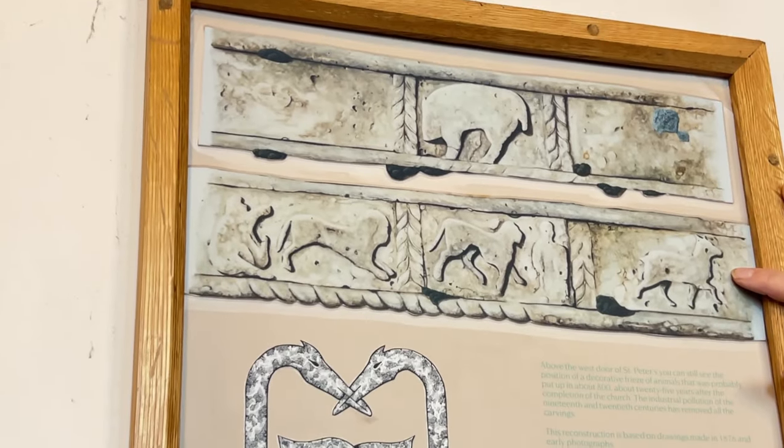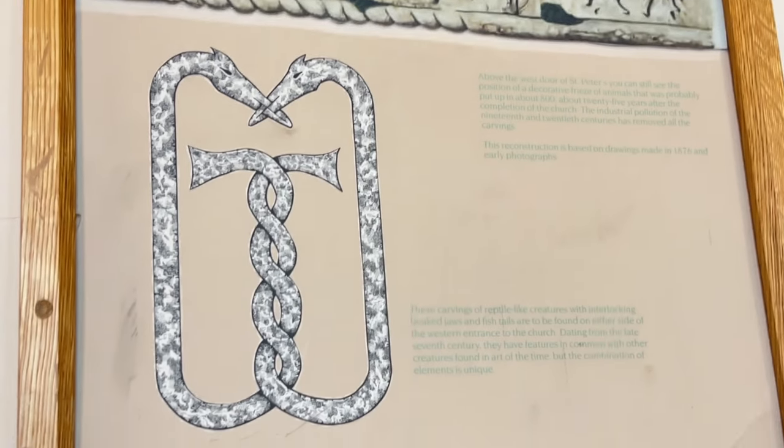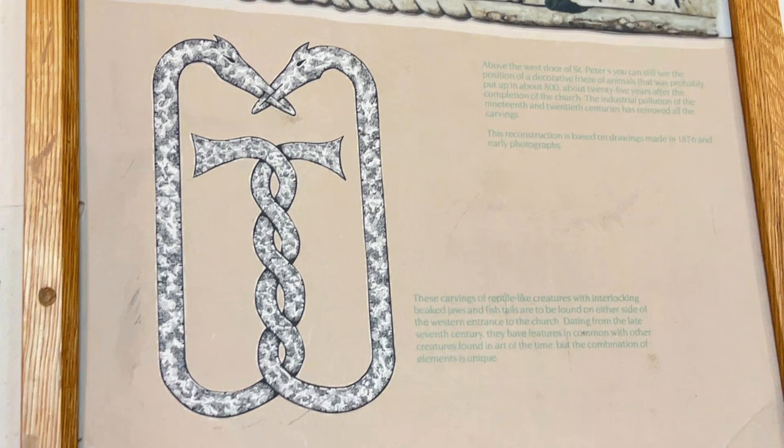There is a display in the church showing these serpent-like creatures and also some other designs of animals that used to be on the porch, which has now disappeared. And you can see clearly the drawing there of the design that is on the stone pillars in the porch area. And it looks like two reptile type creatures intertwined.